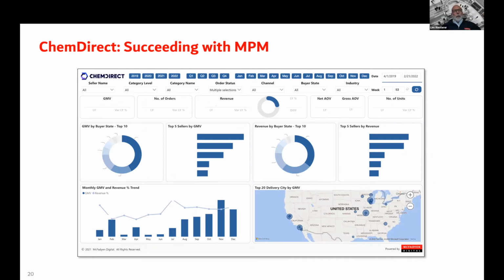Great. So the $64,000 question: what would it be like managing your marketplace without this type of information and this type of representation of the data so you can act on it? Yeah, it'd be wandering around in the wilderness.